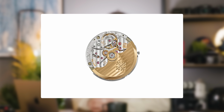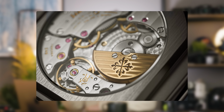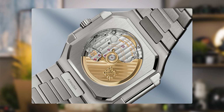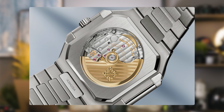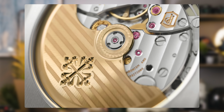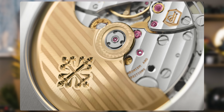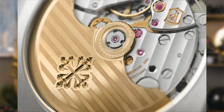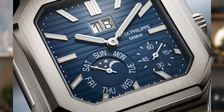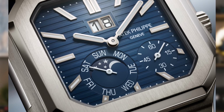The Cubitus sports the caliber 26-330 SC, which is a new caliber based on the 26-330. It was first introduced in 2019 in the Nautilus collection, but is now only seen in the 5811G. This caliber has 212 components, has a 22 karat gold rotor in the back of it. It beats at a frequency of 28,800 VPH and has a power reserve of 45 hours. It's water resistant to 30 meters and of course has that beautiful sapphire crystal glass and of course that kind of teak dial that we all kind of know and love from Patek.